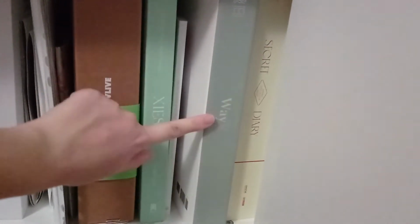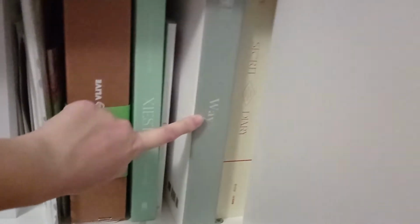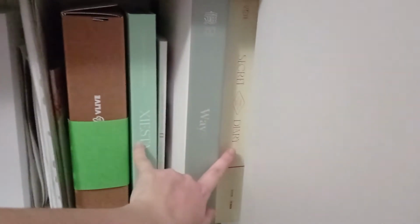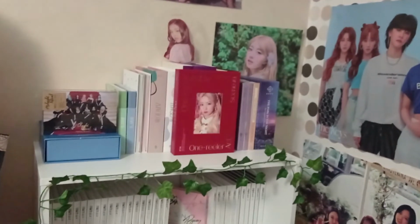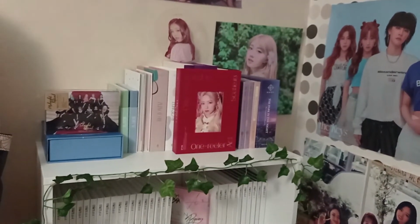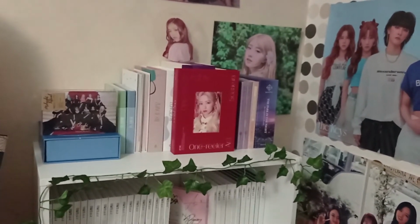The package for Wavy's photo book, and the secret diary thing for Eyes One, another photo book. These 3 photo books are so big and this one is so small. It's kind of funny. This is what this shelf looks like. Honestly, as I said, I really like how it turned out. Let's move to the second part.